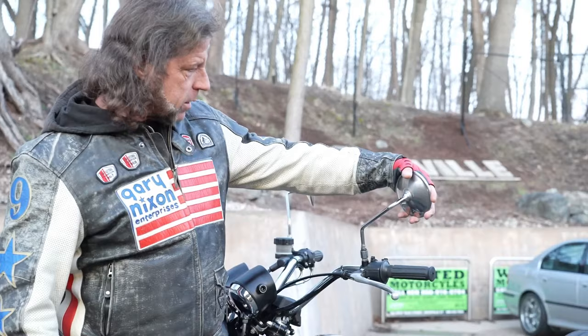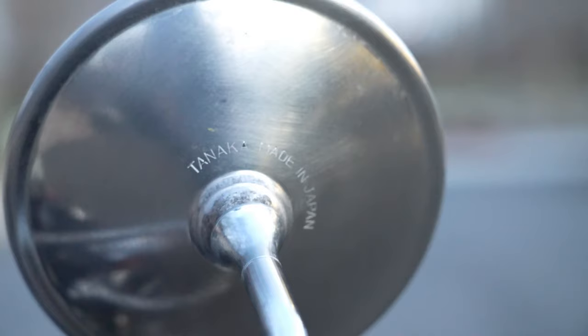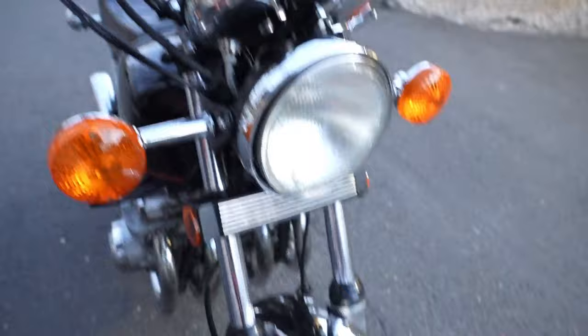These are the original Tanaka, made in Japan. Check it out. It's got the Tanaka made in Japan logo, Japanese mirrors. Just a beautiful piece. The front fender is in excellent original condition. The chrome is really nice. A couple tiny little pits on it, but hey, this is a 40-year-old machine.